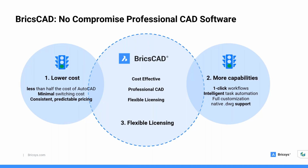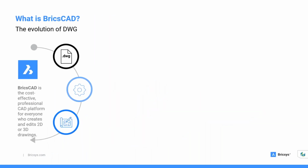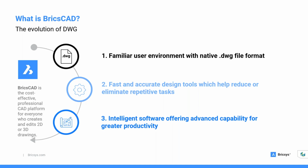So what is BricsCAD? We believe it's the natural stage of evolution of DWG, for anyone who creates and edits 2D or 3D drawings. It's part of the full BricsCAD DWG-based design platform. It's developed to be very cost effective. It's fully customizable with its own Lisp development capability. It features some amazing functionality that provides step-on productivity. And it's fast evolving, with machine learning and AI-powered features continually being added into the solutions.